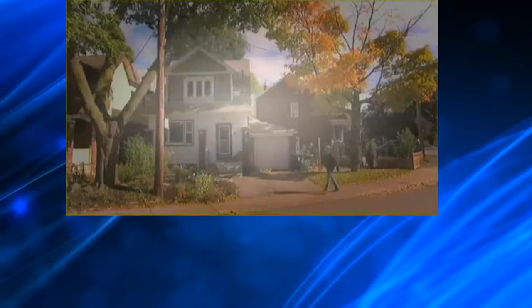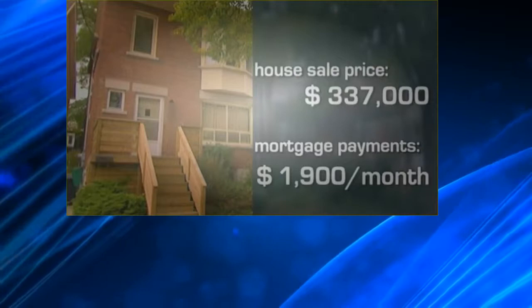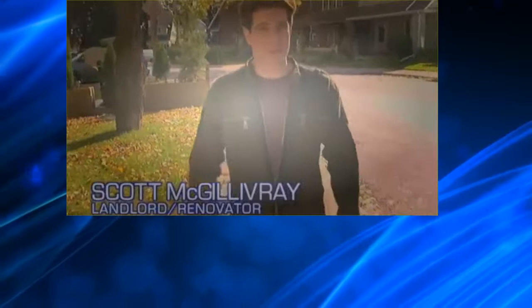I have dozens of rental properties and hundreds of tenants, and I know the best home you can have in this economy is one with an income suite. Steve bought his house for $337,000. His mortgage payment is $1,900 a month. Steve bought his first income property 4 years ago, and he dreams of buying many more. But before he can wrap his head around the future, he needs to get his current investment property working for him.